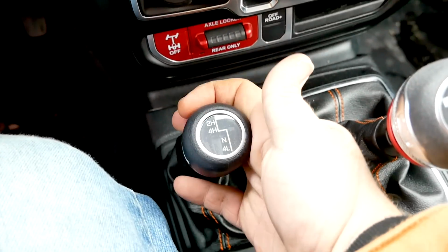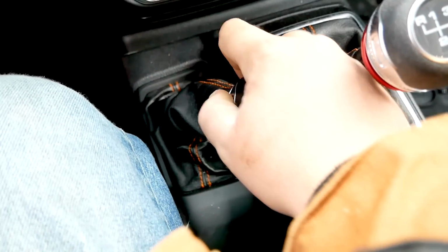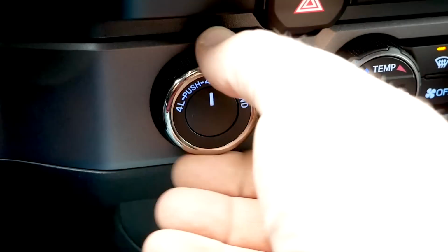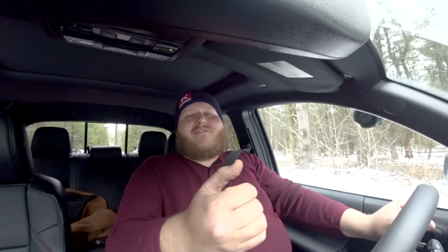I should mention, I like too that the Gladiator has a physical handle for going down into four low, whereas here in the Tacoma, it's still just a dial. What just happened is I turned the dial, it beeped at me, and I had to roll a little bit until it popped in. In the Gladiator, sometimes you've got to move a little bit too, but with that handle, it feels like you can physically muscle it into place rather than trusting the ECU to do it.